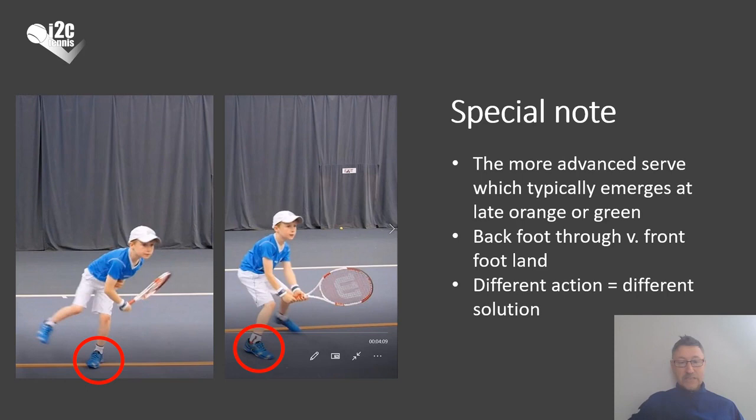If you notice in the picture on the left here, Harry is landing now on his left foot because he's got enough rotation and leg drive that means that he's just starting to twitch and to leave the ground a little bit, which means that his right hip is not now swinging through for him to land on. He's now landing on his left foot.